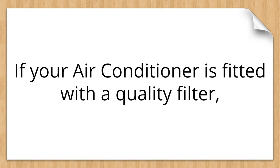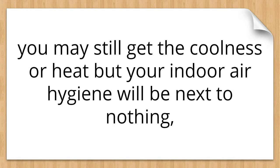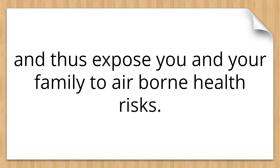If your air conditioner is fitted with a quality filter, but you fail to keep it clean, you may still get the coolness or heat, but your indoor air hygiene will be next to nothing, and thus expose you and your family to airborne health risks.